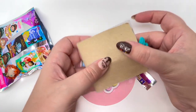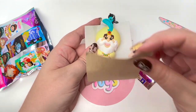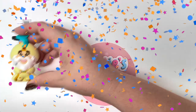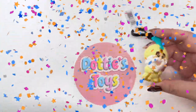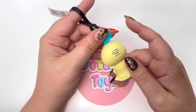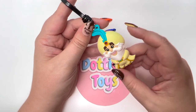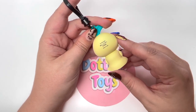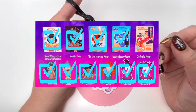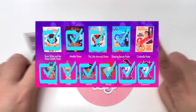All right, here we go. It might be another Jasmine. 1, 2, 3. We got the exclusive A! Yes! Woohoo! So we got the Sultan, and of course the Sultan is from Aladdin. This is so exciting. So let's bring up our collector's guide and let's check off the exclusive A, which is the Sultan, which means we now have all of the characters.